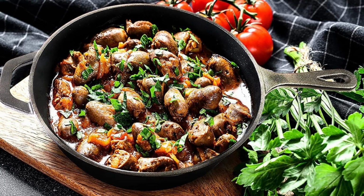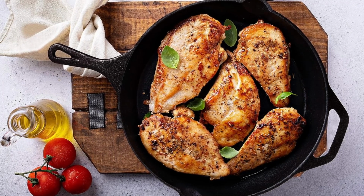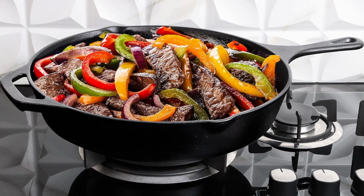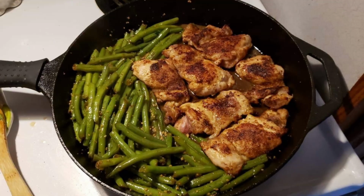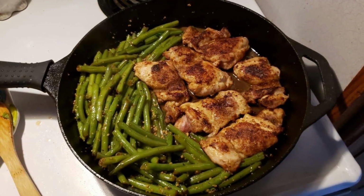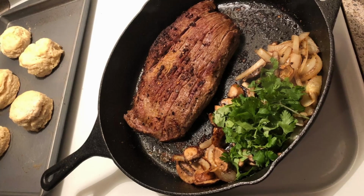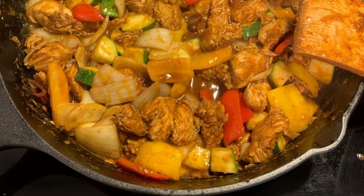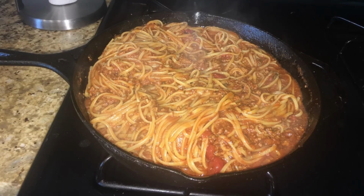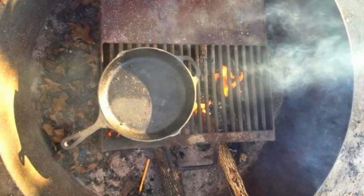1. Superior heat retention for even cooking. One of the most outstanding features of cast iron cookware is its superior heat retention. The Utopia Kitchen Skillet holds heat consistently, ensuring your meals cook evenly without constant temperature adjustments. This heat retention also keeps food warm for longer, so whether you're cooking indoors or outdoors, you'll enjoy delicious, evenly cooked dishes every time. Imagine perfectly seared steaks or golden brown pancakes, all cooked to perfection. This skillet makes it happen effortlessly.